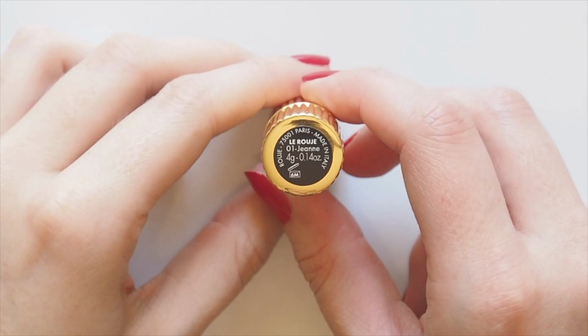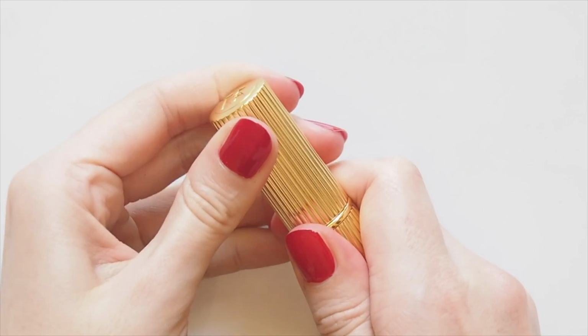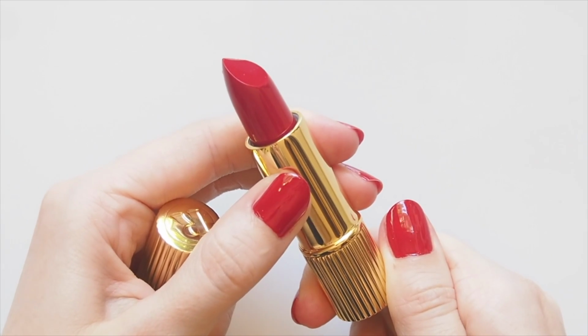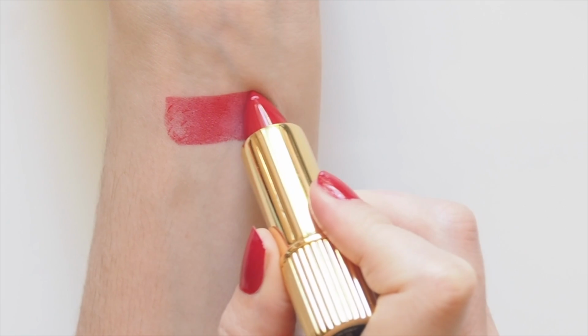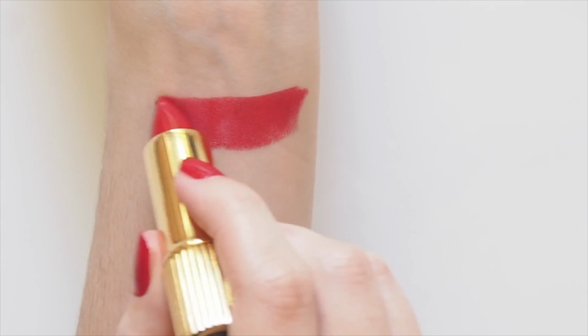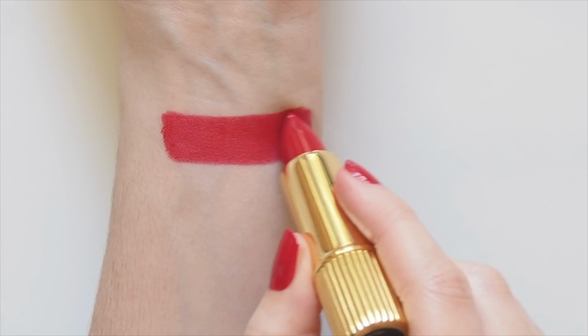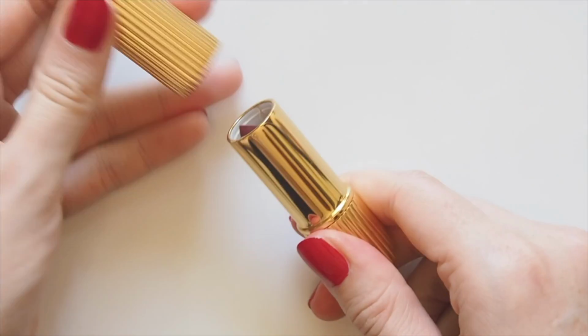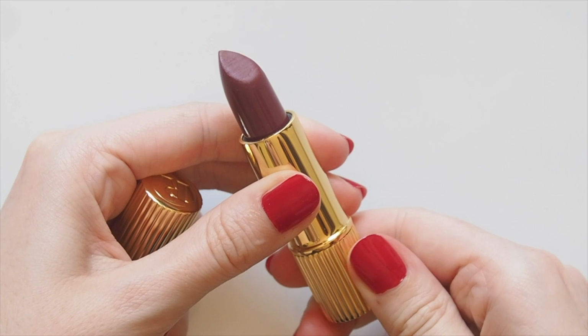The first, Jeanne, is obviously inspired by the woman herself in a vibrant, rich red. This formula really is very matte, a little bit drying for me, so I need to apply a lip balm first, blot the balm off, then apply a bit more balm on top after the lipstick to make it more comfortable to wear. Number 2, Lamia, might be my favourite, a great dark brownie rose shade.